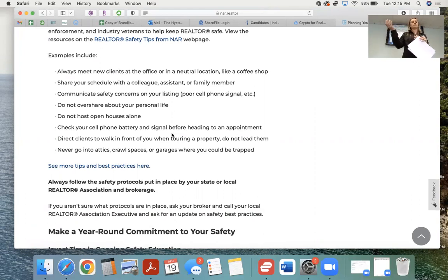Meaning if there's poor cell signal, put that in the agent remarks in the MLS to help protect other agents. If you know that your listing is in an area with bad cell signal, put it in your agent-only private remarks: safety concern, poor cell signal, or something like that. So you're helping protect other agents too.